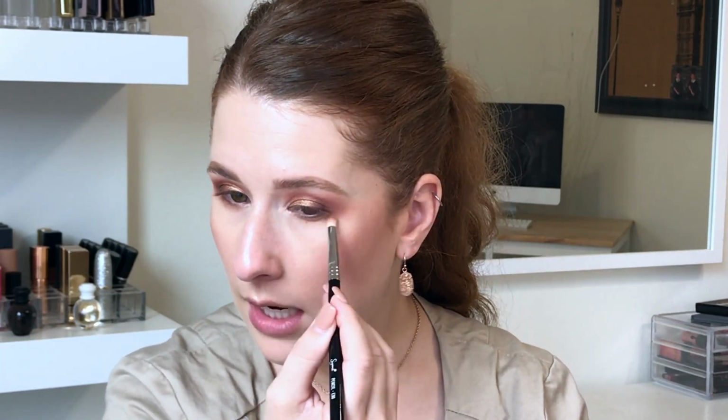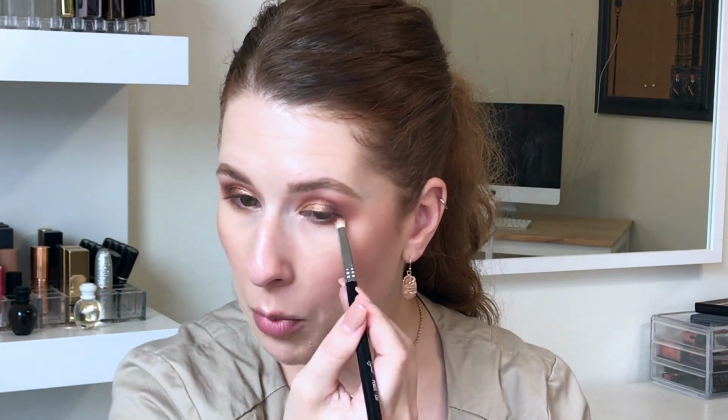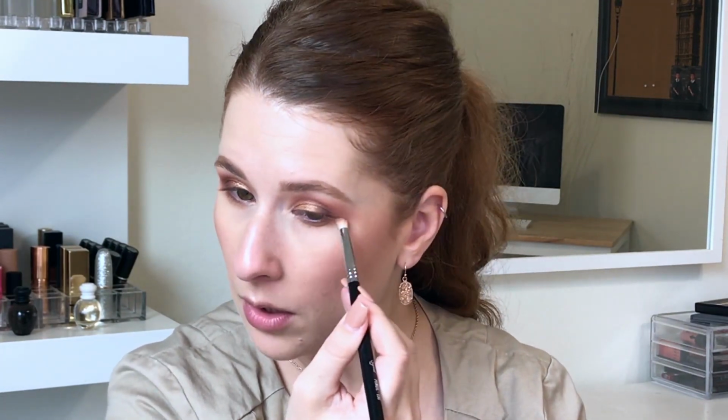Now going on to the lower lash line, I do want to take this shade right here, which is called Pooter. Very interesting name. And I'm going to take just a pencil brush. Mine is from Sigma, and before I go in with a deeper shade, I just want to run that on the lower lash line, and then I'm going to go in with that darkest shade and use it to line right underneath my lashes. But I like to put some kind of brown underneath first because that helps blend everything together and makes the look more complete, if you ask me.